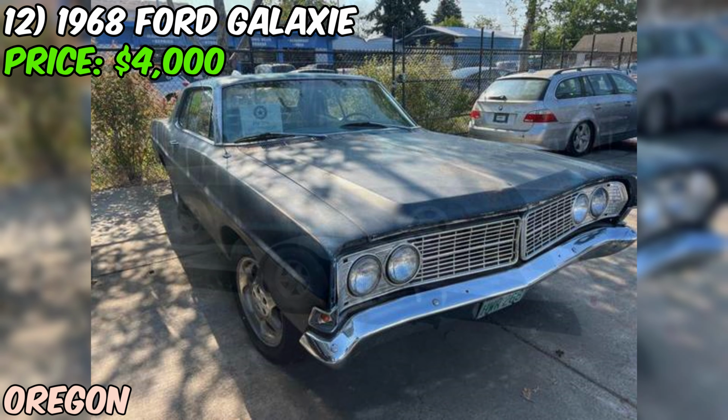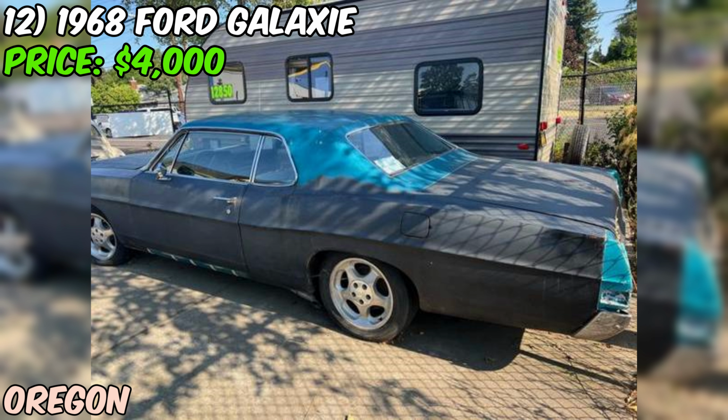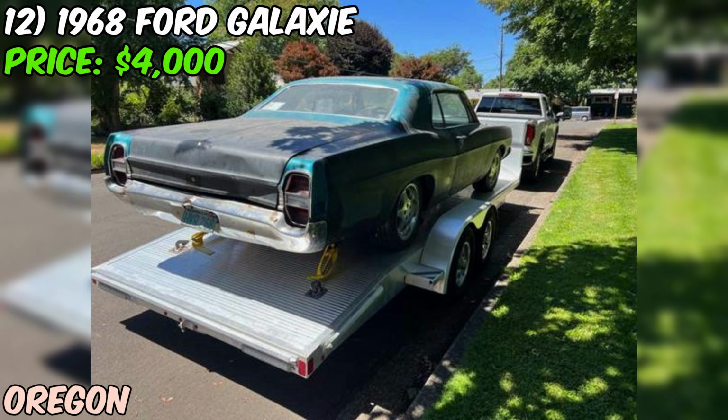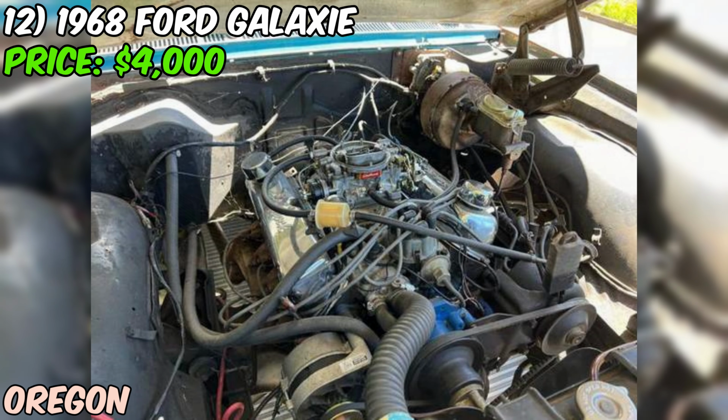Now let's get down to the nitty-gritty. The seller hasn't provided a ton of details about the condition of this Galaxy, so we'll have to work with what we've got. The ad mentions that it's powered by a 302 engine and comes with an automatic transmission, which is a pretty standard setup for a car of this era. It's also got a clean title, which is always a plus.